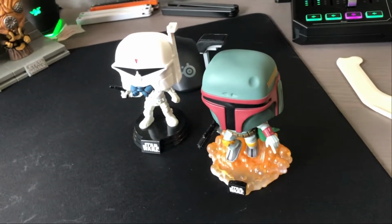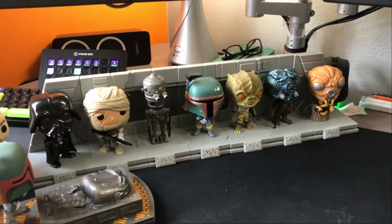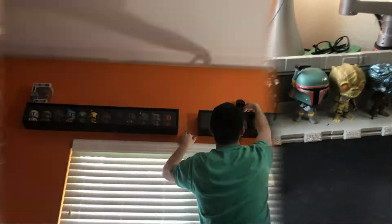Some of these look so much better than I even thought they were going to. This Bounty Hunter set, I must say, looks pretty damn awesome. I can't wait to see them up on top of the baseball bat cases, so let's go ahead and get them all put up. Wish me luck.